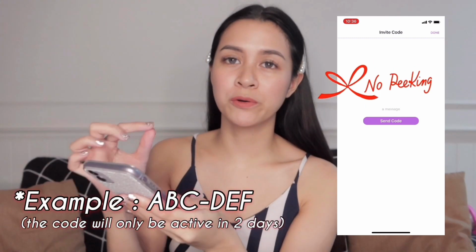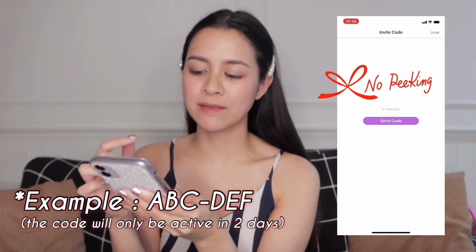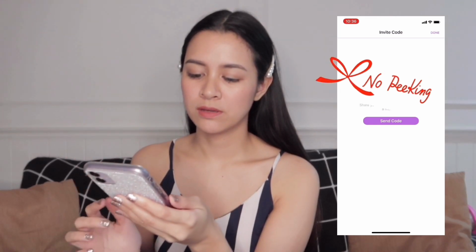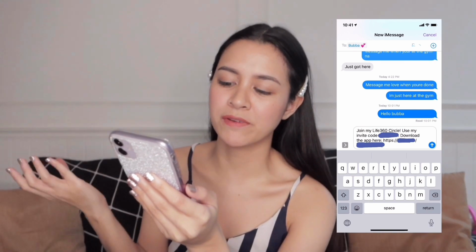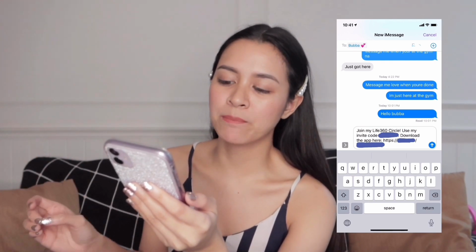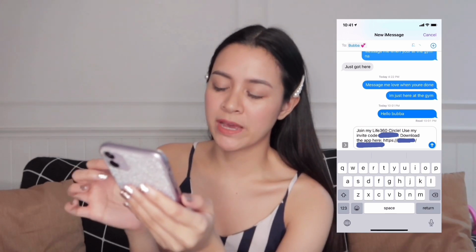Then, this unique code na yan, isa-send mo, press send code. So, ako, sa-send ko sa asawa ko. So, send to Baba. Yan. So, lalabas na mag-send ka ng join my LIFE360 circle. Use the invite code, blah, blah, blah. Download the app here, then lalabas yung website. So, you just have to send that. I'm just gonna send it to my husband, which is Baba, for the two phones to connect. So once you send that, makakatanggap yung asawa ko ng prompt from LIFE360, which he just have to press and automatic makakonnect na kami.